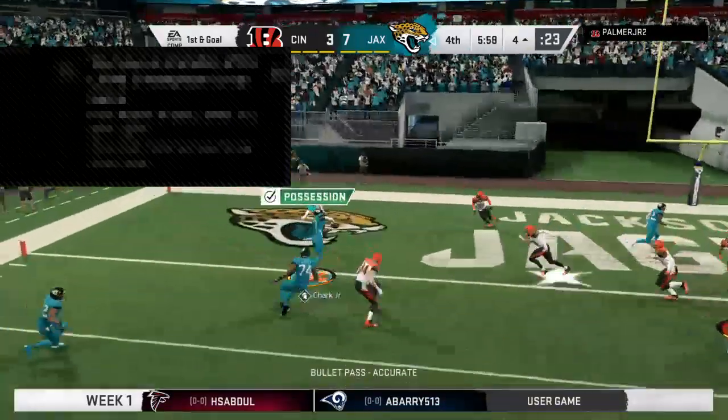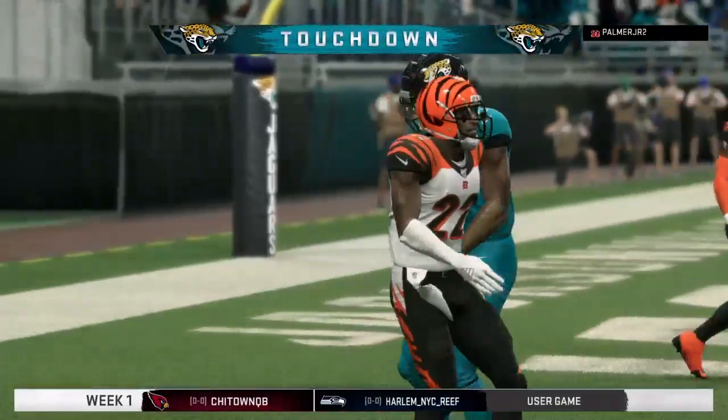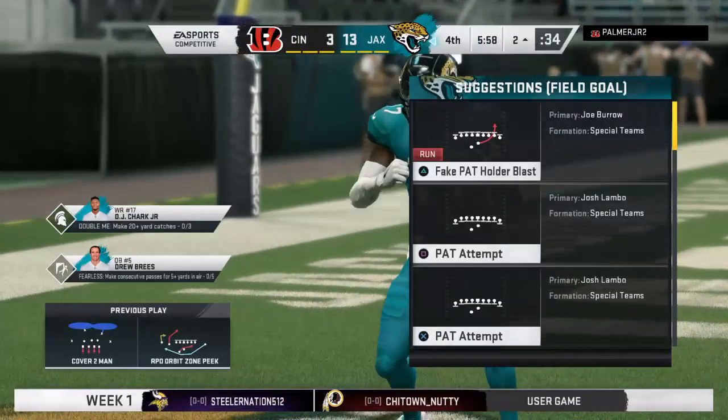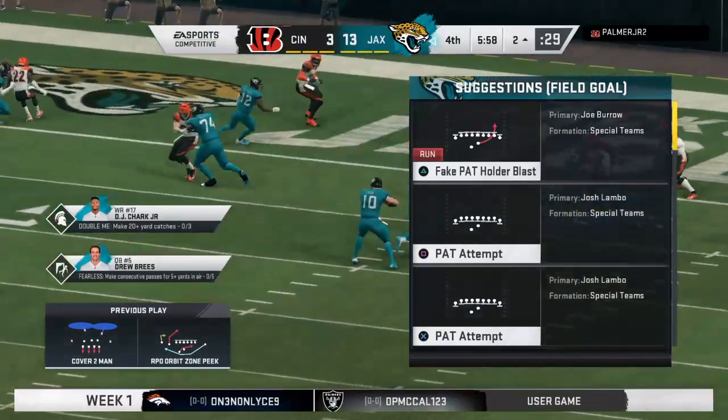Now a fake on the give here as they try the run-pass option. Well, that ball is caught by DJ Chark for the Jags touchdown. 4 yards on the touchdown, Brown. And the Jaguars are able to widen their lead.